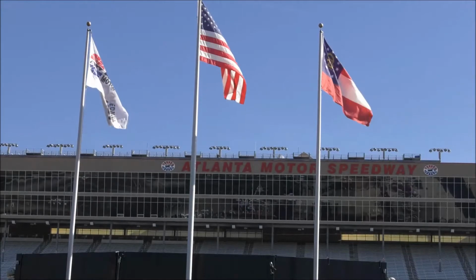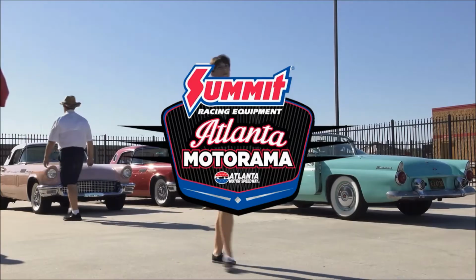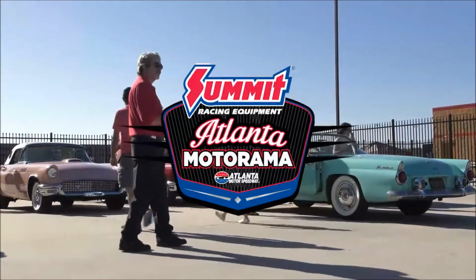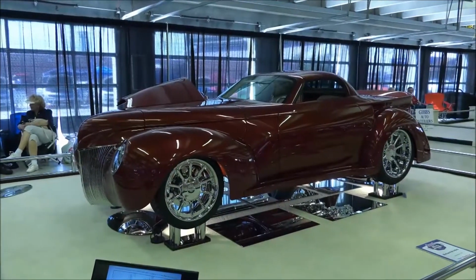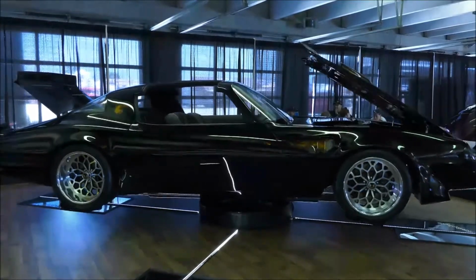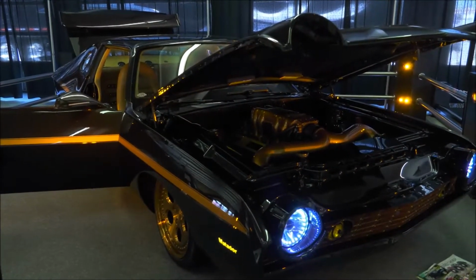Welcome to this week's episode of the Lokar Car Show. We're in the South again. This week we traveled to Atlanta Motor Speedway for the Summit Racing Equipment Atlanta Motorama. They call this town Hot Lanta for a reason, and not just because of the heat. When you see all the hot cars on today's show, you're going to learn the real reason they call it Hot Lanta.